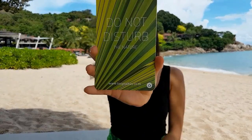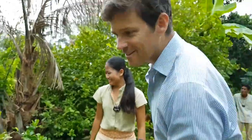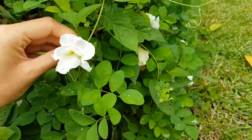The owners of this resort really value nature, and as you can see, do not disturb the nature. So no plastic is allowed in this hotel. You can only see paper bags, even the straws are made of glass. It's really cool. But Tongsai Bay Resort goes a step further. It has its very own organic garden.